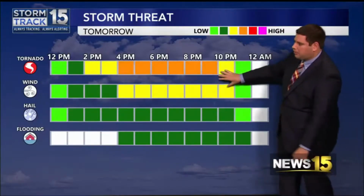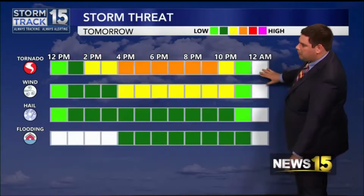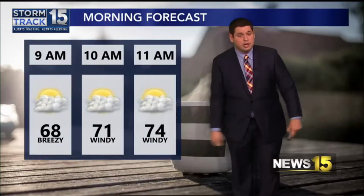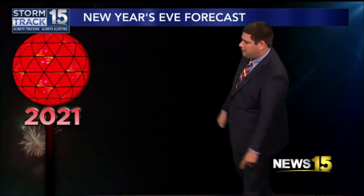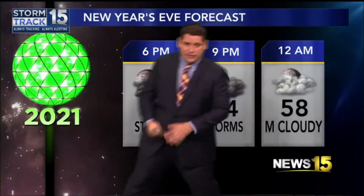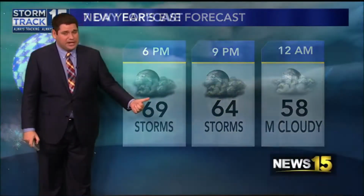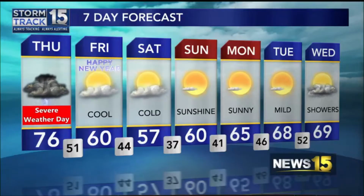So you can see that threat really for the afternoon through around 10 to 11 o'clock when that line clears the area here. After that, Friday morning we should be dry, but on the windy side, there's actually a wind advisory out for that time period. As for your New Year's Eve, well, you can see those storms moving through in the later portion of the day. 7-day forecast, not looking too bad behind this system. You can see that sunshine returns and sticks around for a while.